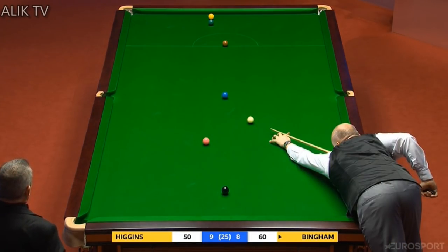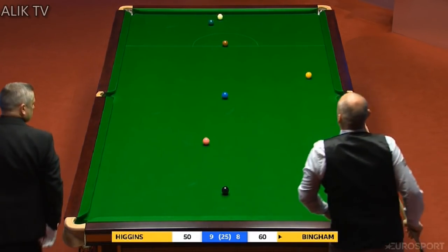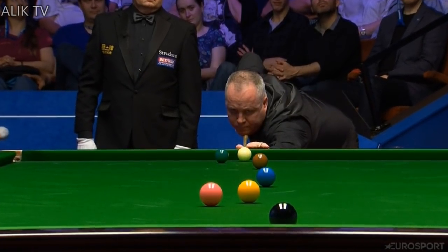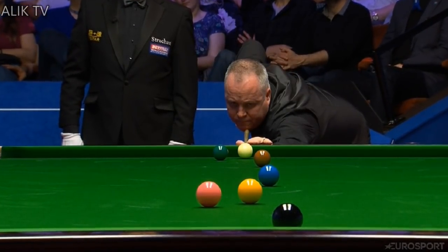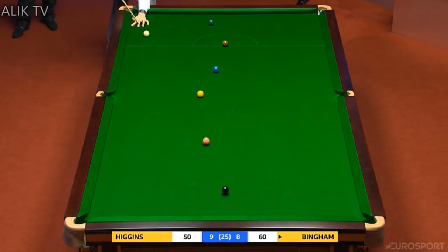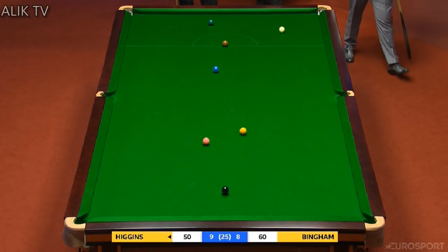Yellow full, kick it up the table. He could get a snooker himself here. Maybe just, yeah, he's just pushing the yellow above the right middle pocket. Well, I don't know what he's played there. I really don't. Foul and a miss.